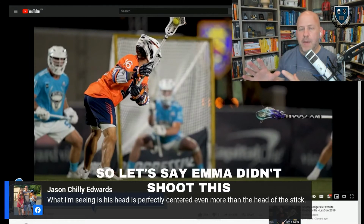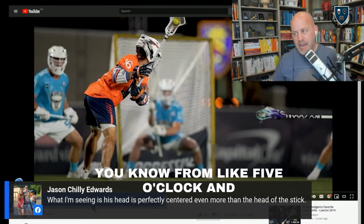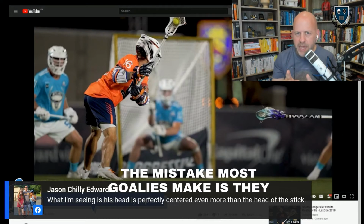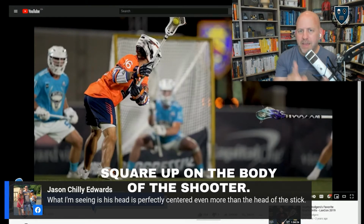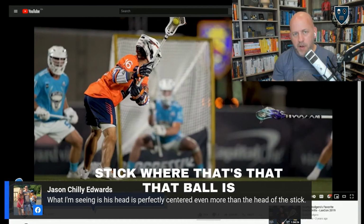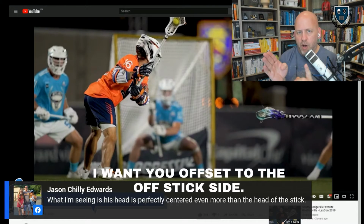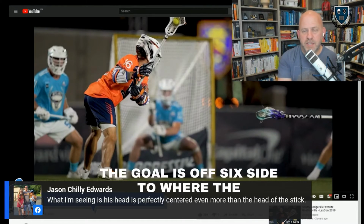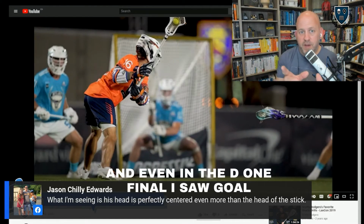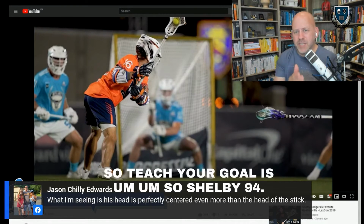All right. So let's say Amit didn't shoot this underarm, from like 5 o'clock, and he shot it straight over the top. Well, now I've got to be mindful of that angle. The mistake most goalies make is they square up on the body of the shooter. You've got to be squared up on the stick where that ball is going to be released. And then I would argue being offset. I call this offset goaltending. I want you offset to the off stick side, the goalie's off stick side, to where the ball is. So that's the angle that we've got to be prepared for. And even in the D1 final, I saw goalies not lined up like that, and that's just a professionalism thing, man. We've got to be on it. So teach your goalies.